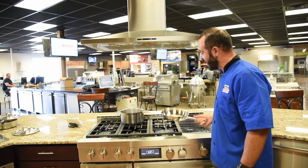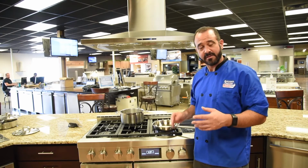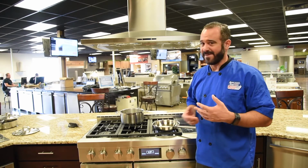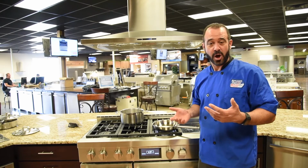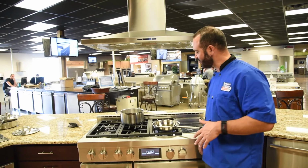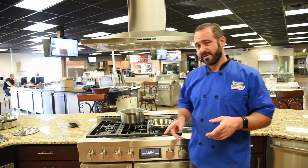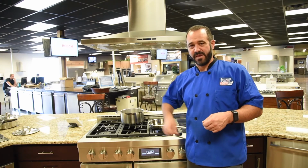And then when you're sauteing, these cast iron grates, they're much more durable than a glass top. I've never cracked a glass top. I've never seen one happen. I have a glass top at home. I cook at a pretty high level, and I think they're really, really durable, but they can scratch. Here, you don't have to worry about it. So when it comes to sauteing, I think gas wins this round.